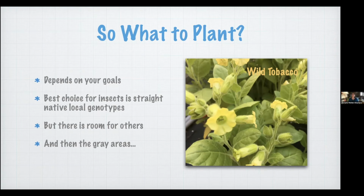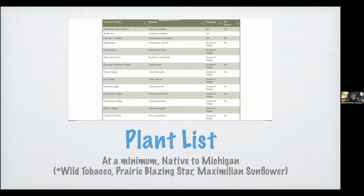we try to be transparent. So if you look at the description of wild tobacco on our website, it will tell you where it comes from, how it got here, and you can decide for yourself whether that meets your definition of native. And then on our plant list, we have a column that says, is it a UP source? And then yes or blank. If it's a UP source, we identify that. So you be the judge. If you have a pristine Sylvania wilderness camp and you only want local UP genotype plants, you should be able to identify what those are on our website. If your scope is a little bit broader, then you can find that as well.